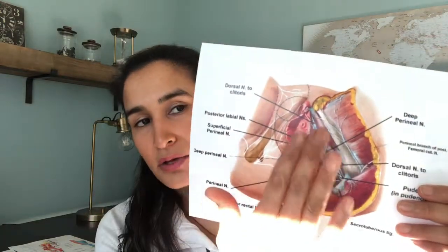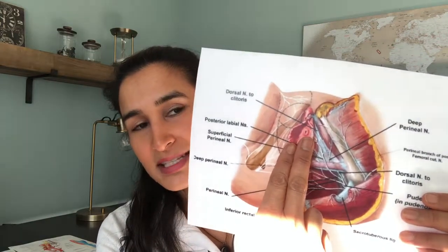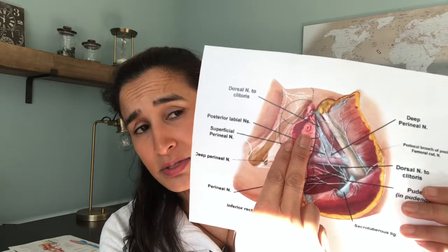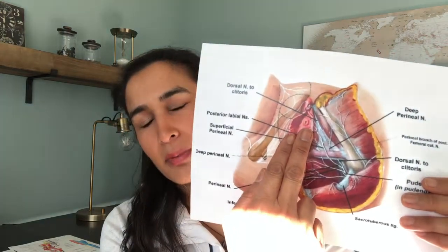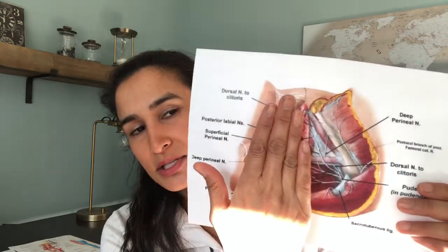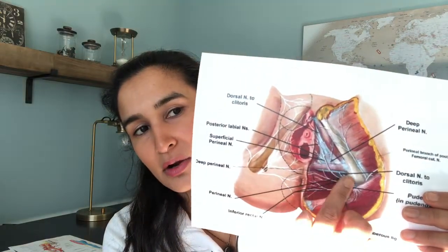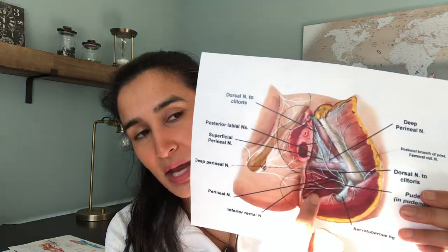And for men, I know this is a female, but if you just cover up this area, it looks exactly the same for a male. You have very similar musculature, actually the same muscles as a female and a male, with a couple of minute differences. But anyway, if you can just not pay attention to this area and look here, these are the muscles of the pelvic floor. And you can see these little white branches coming in and off. These are nerves that go in and through this area.